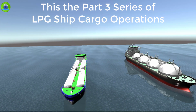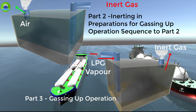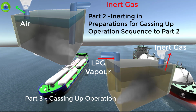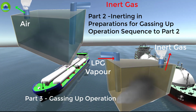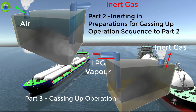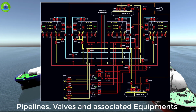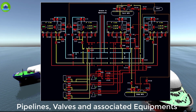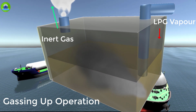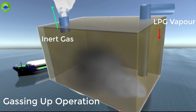Basically, this cargo sequence of operation is similar to what was discussed in part 2, which is inerting or preparation of gassing up. The only difference is that the atmosphere or present condition of the cargo tanks and its associated equipment are now in an inerted atmosphere within the entire cargo system, from cargo tanks to compressor room, pipelines, valves, and all other equipment where cargo can pass through. So the principles are the same, except that this time, with gassing up, we will be replacing the inerted atmosphere with a gas up condition.